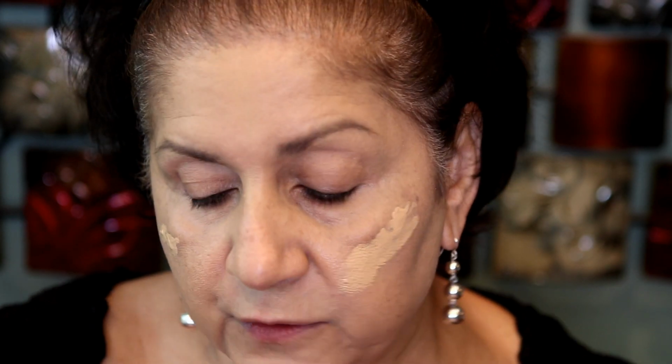It doesn't really have a scent. I don't smell anything on it. And I like the way it feels when it goes on. It doesn't feel dry or oily. It just feels nice. It feels like a nice foundation on your face.